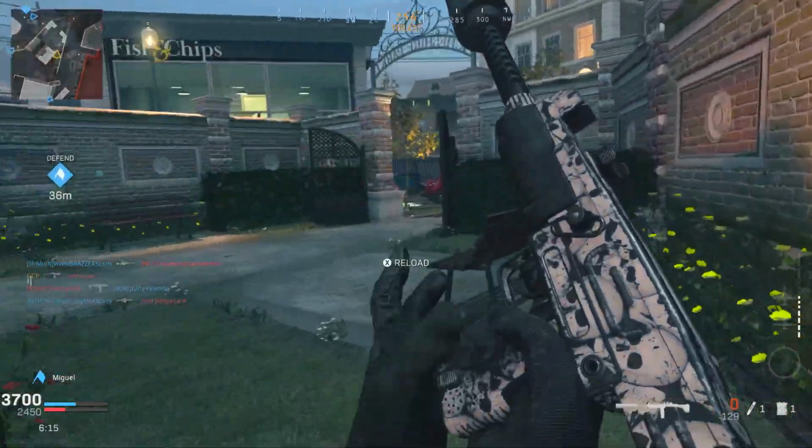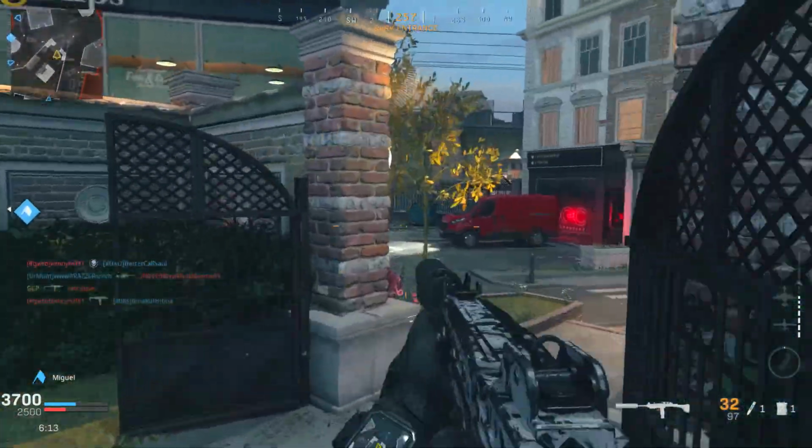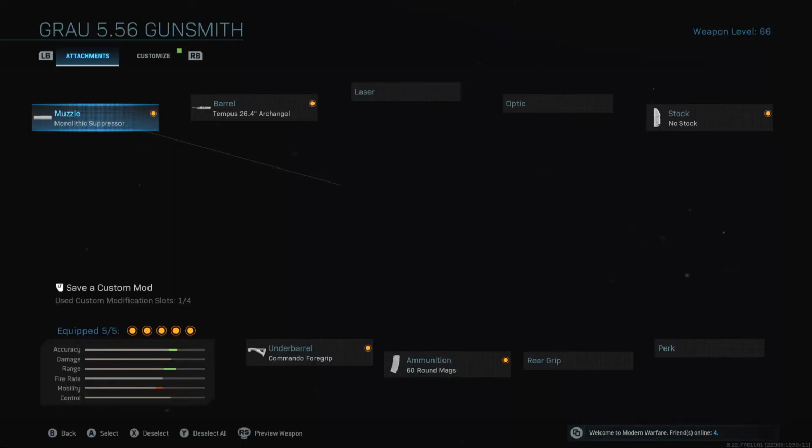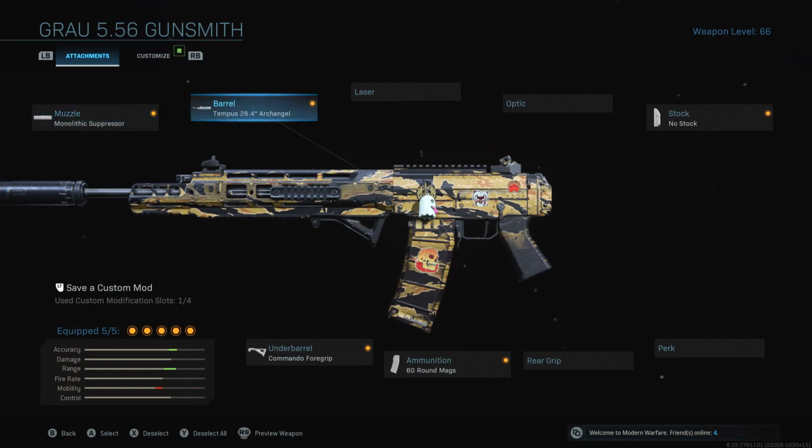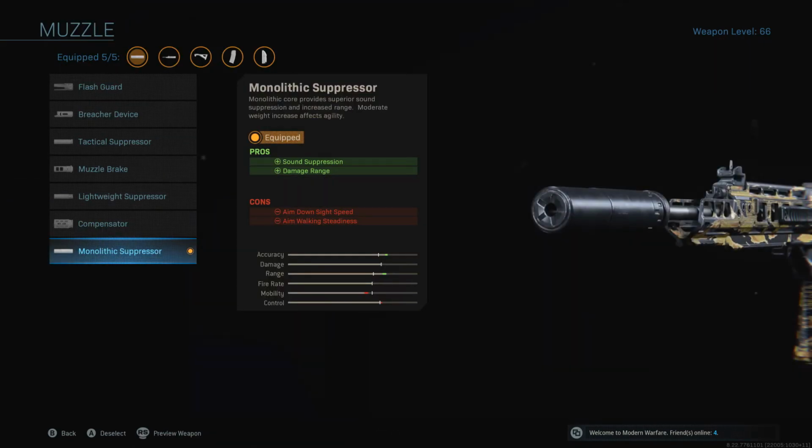I mean, honestly, we have just so many options here. Let's take a look at this in real time. Alright people, so here's just an example of what I am talking about. This is the GRAU that I have right here, and look at all the options that we have for these attachments. I'm just going to take one for example, the muzzle, the monolithic suppressor. Everybody knows that the monolithic suppressor is the go-to attachment for almost all the weapons out there because of the sound suppression and damage range. And the cons you see right there are the aim down sight speed and the aim walking steadiness.